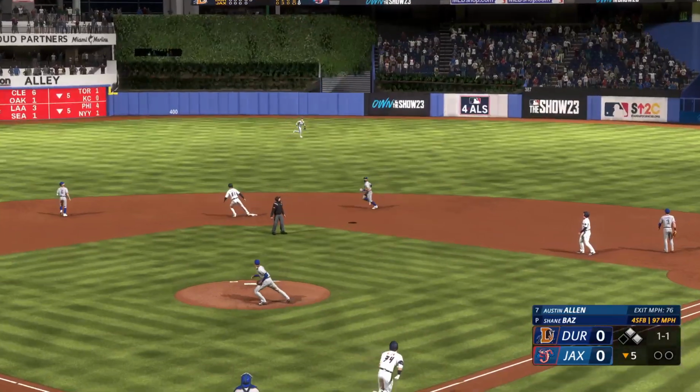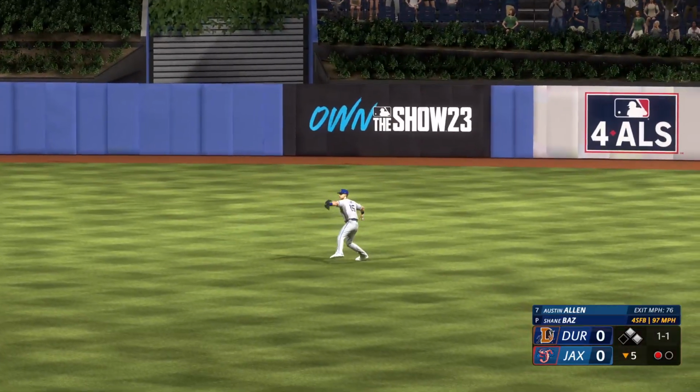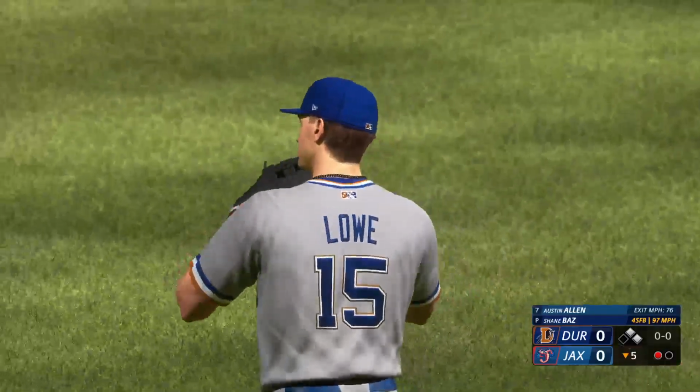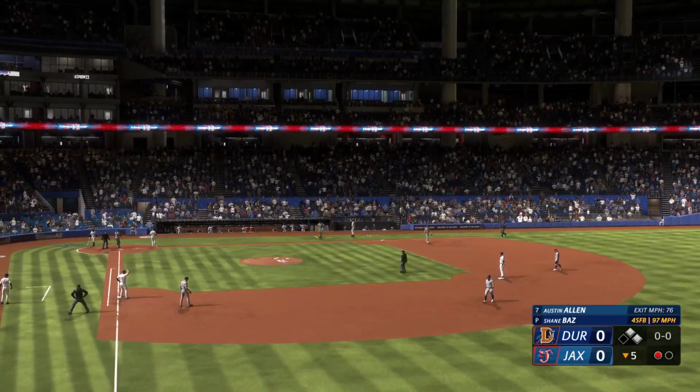In the air out to center. Lowe has it sized up. And that is a big first out. Yeah, that was a wasted RBI opportunity, but a competitor like him, he is looking forward to making up for it in his next at-bat.